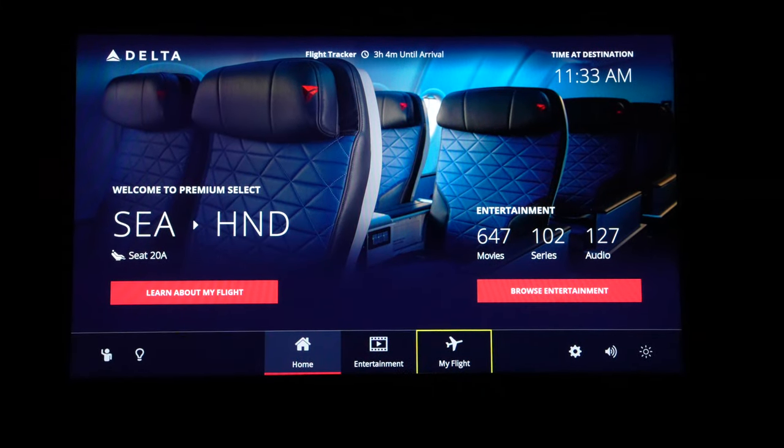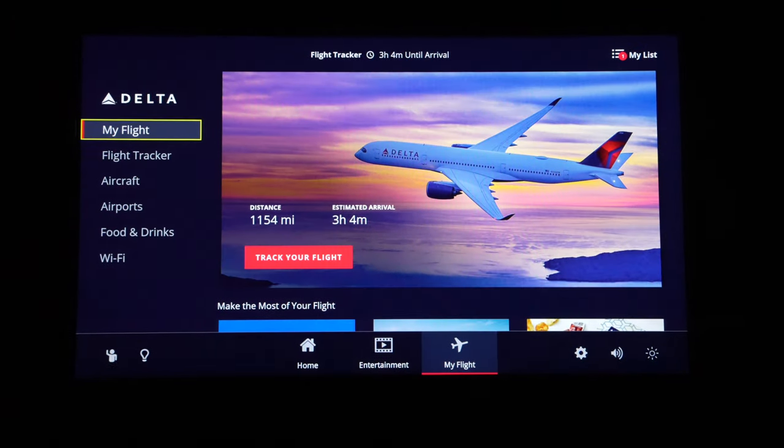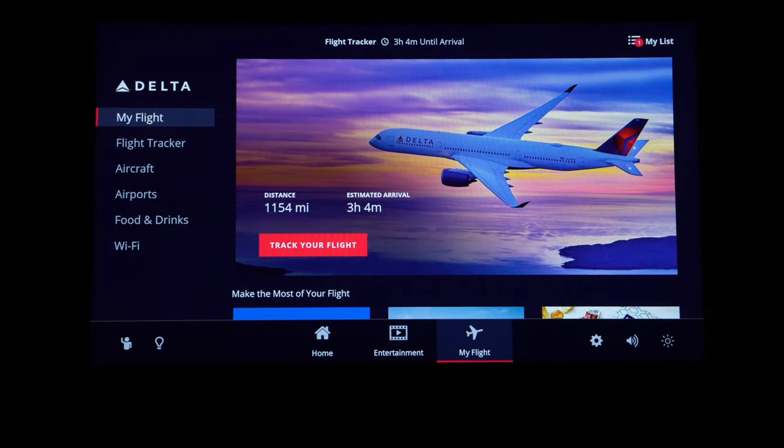Delta has a great IFE system with plenty of movies, shows, and music. Most importantly though, there's a moving map, which is always my favorite part. I'll speed it up here, so feel free to play back at a slower speed if you want to see it all.